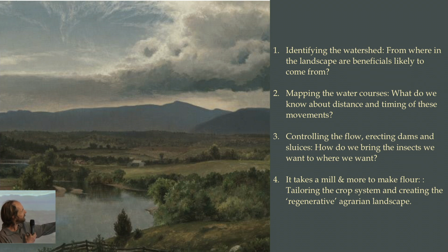These are the four parts of the talk: identifying the watershed, where in the landscape those beneficials are coming from; mapping the water courses, what we know about the distance and timing of these flows or movements; controlling the flow, erecting the dams, how we bring these insects to where we want them; and finally a little bit of that context. None of this is going to be enough. It's all going to be in frustratingly little detail. But the idea is just to help you think about insects and some of these issues from this perspective.